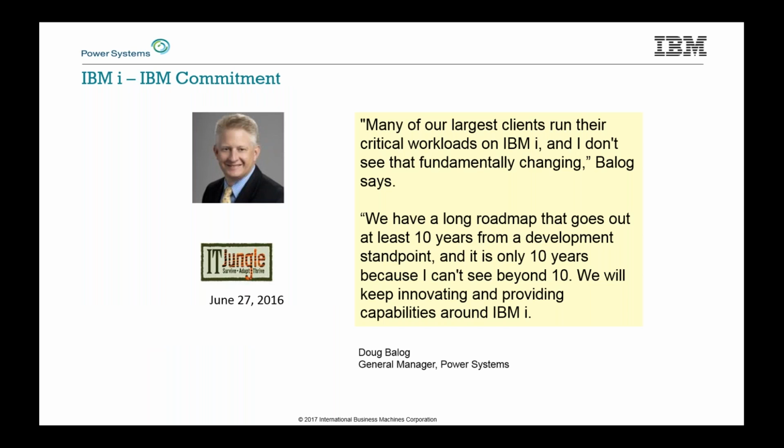Now, another thing that he was quoted as saying was in the spring of that year when he did an article with IT Jungle. IT Jungle is one of the trade press organizations that keeps track of our part of the industry. One of the things he said is, many of our largest clients run their critical workloads on IBM i, and I don't see that fundamentally changing. Now, I think that's really important for most of our clients to understand.